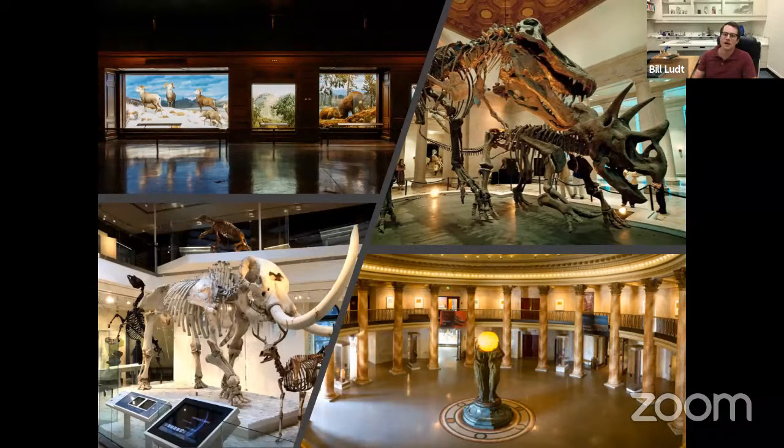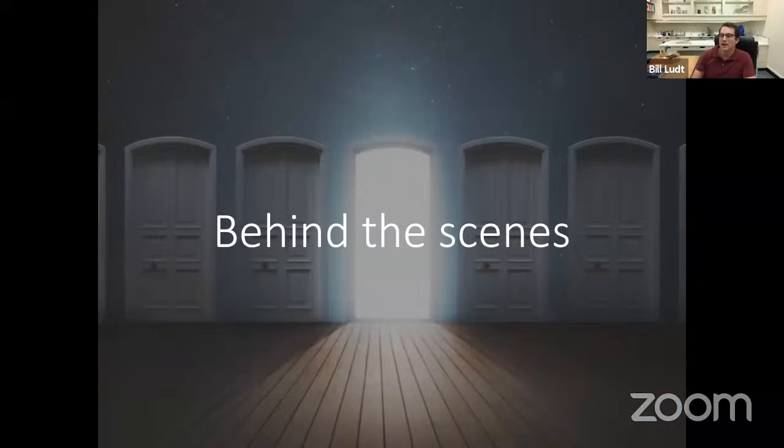But actually, a lot of museums, like our own here in LA, are also research museums. And there's a significant portion of the work that goes on behind the scenes. And this is where I work. I don't work out in the public area. I work behind the walls in our collection spaces.